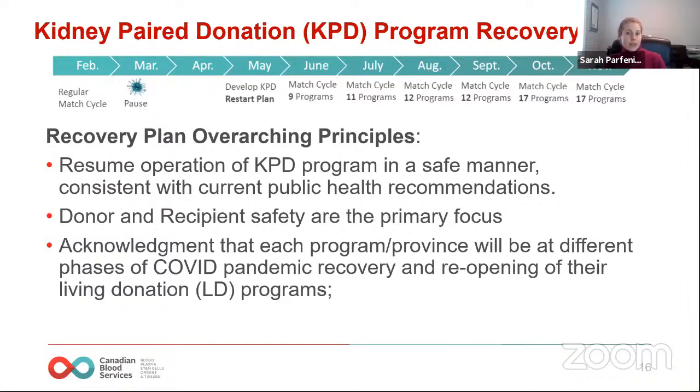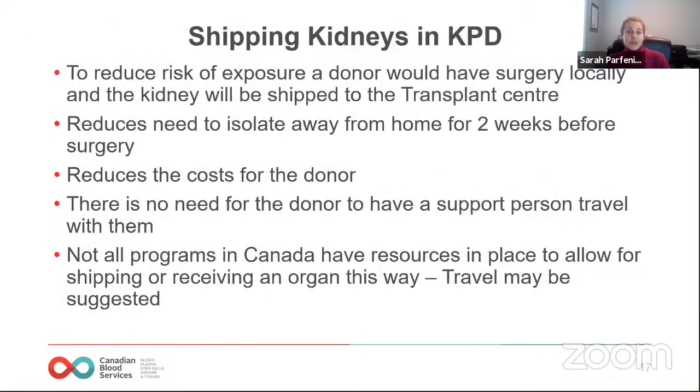Just a reminder that as the second wave of the pandemic develops, individual program participation may change. We would like to acknowledge that each program and province will be at different phases of COVID pandemic recovery and the reopening of their living donation programs. So once again, please speak with your transplant program if you have any questions. With the launch of the KPD Recovery Plan, as I have mentioned, donor and recipient safety is the number one priority. To reduce the donor's risk of exposure to COVID due to travel, KTAC and LDAC, our advisory committees, have recommended that donors do not travel by public transportation, so planes, trains, or buses. And they've recommended that the kidneys are shipped, not the people.